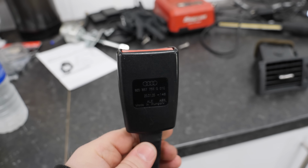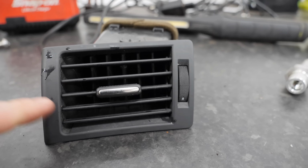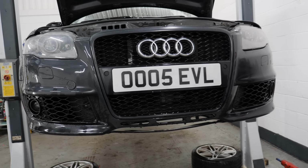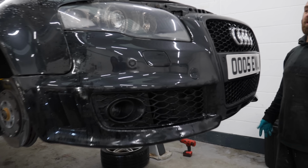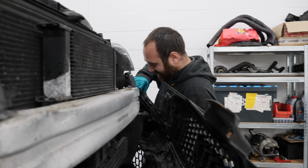We're missing the casing around the seatbelt buckle on the driver's side, and the vent passenger side is cracked too, so we can replace that. But I believe in order to replace this, the front bumper needs to come off. I can't take it off on my own, you daft. And I can't put that in the video either, you daft.